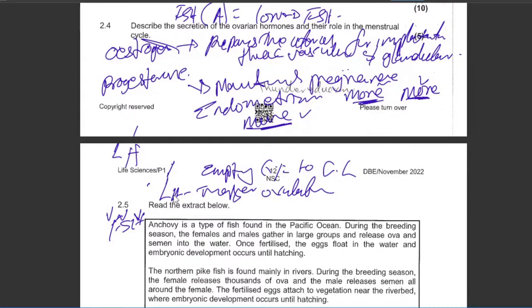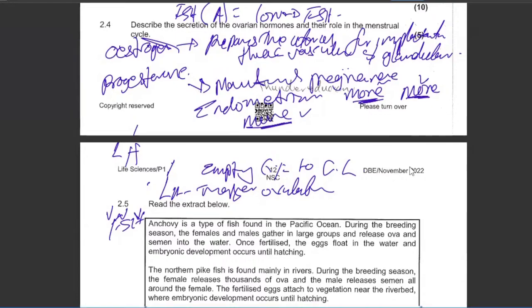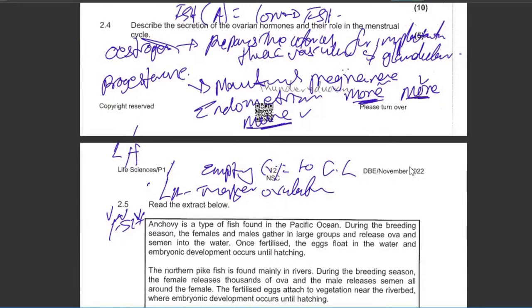Now, the reason why I've given you this is to show you where students are gonna make a mistake and what you are supposed to write. In this question, they're saying, describe the secretion of the ovarian hormones and their role in the menstrual cycle. What are you focusing on? Yes, here you have these two hormones, and you also have these two hormones. Check the question very well.